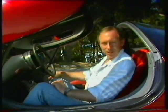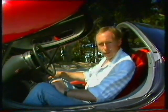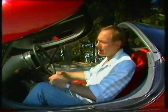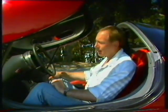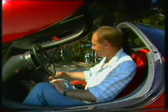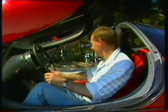But there's also something of a spoil sport software in the computer, because I'm told that at 120 kilometers an hour the fuel is blocked off to the engine, presumably to stop exuberant drivers like myself from getting carried away. Let's take it for a drive.